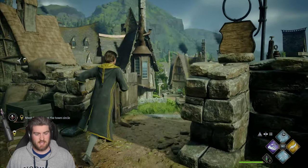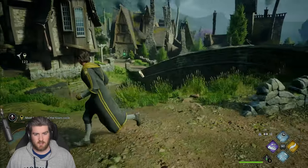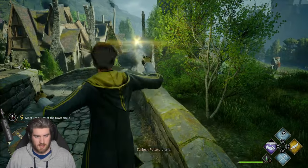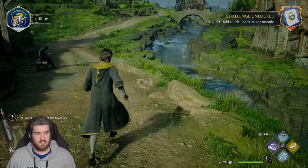All right, meet Sebastian at the town circle. Head back in and meet Sebastian, I suppose. Let's go up and check around. Oh, there's a page, look. Ah, you bastard, come here. Where'd that page go? Thank you. Yeah! Gotcha, sucker. Let's go back up along this way.